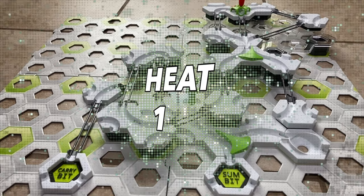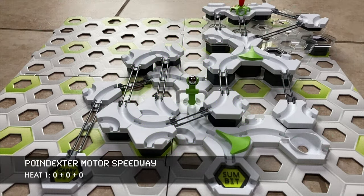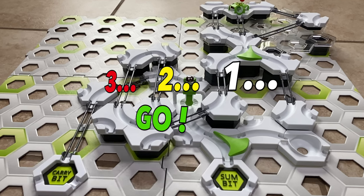Greetings, race fans. It's a balmy winter day here in Tucson, Arizona. In our first heat, we're adding 0 plus 0 plus 0. There's the signal, and they're off.